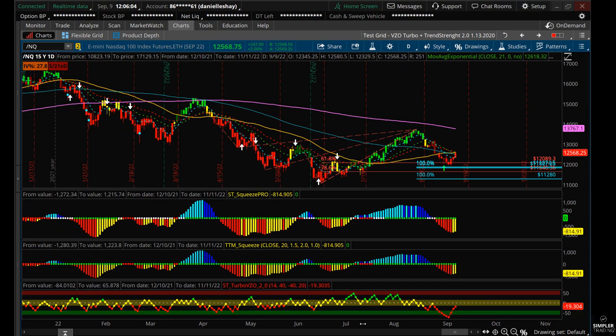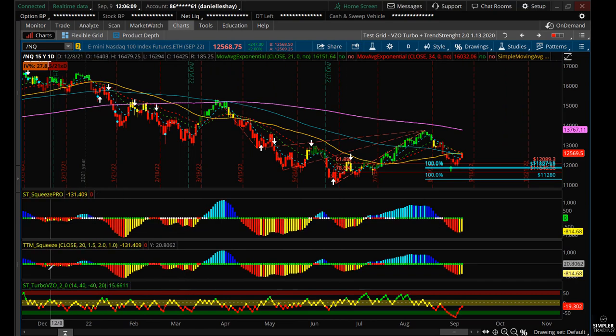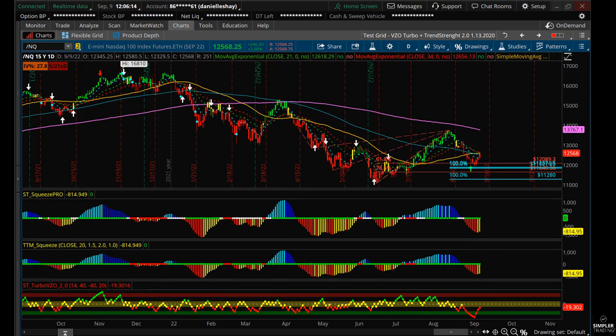So what you're looking for on the squeeze is primarily these red dots, okay? So do you see moments in time? You see a bunch of red dots right here. The Squeeze Pro is going to have some white dots as well. See a bunch of red dots right here, red dots right here, red dots right here. Those are the key and pivotal moments in time in which the market is in consolidation. Okay?